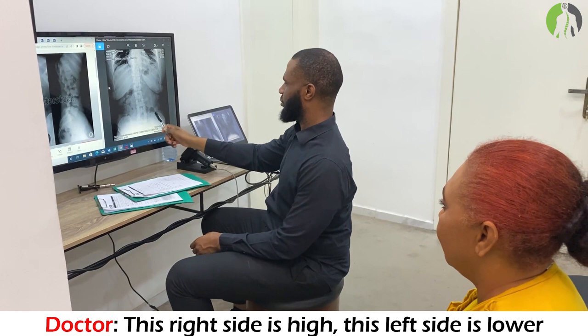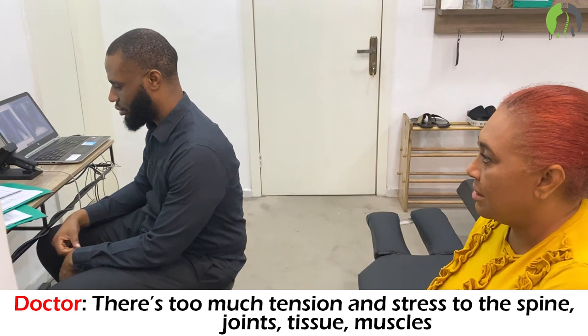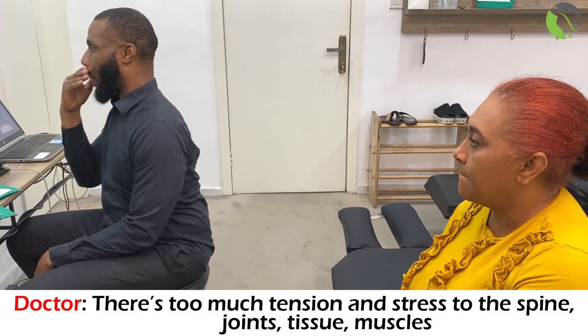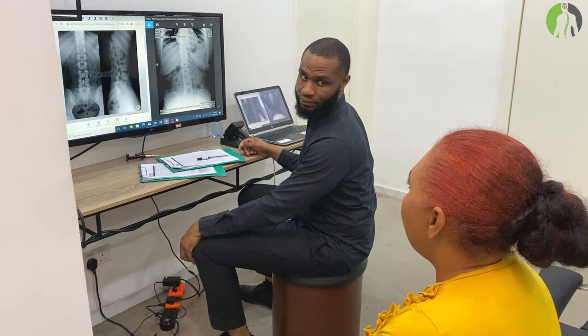So what happens is, if the right hip is high and the spine is bending, there's too much tension and stress on the spine, the joints, tissue, muscles. Which is why at the end of the day, it builds up. When you now sleep and wake up, depending on the sleeping position and so on, you might not feel as refreshed. Okay, so we're going to look at it from this angle.